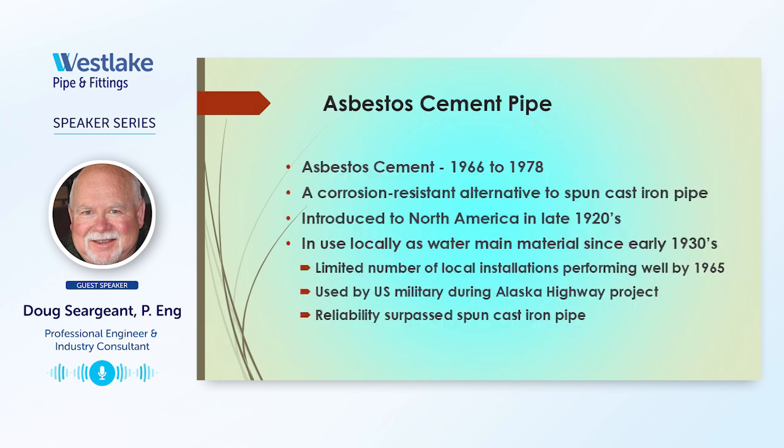So in 1966, the city made the transition to asbestos cement pipe. They decided they had to go to a non-metallic pipe. Now, it had been introduced to North America about 1928 or 29, originally developed in Europe. In Edmonton, they were fairly early adopters of it, and in the early 1930s, they started putting a little bit of that in, and they did have some installations that performed quite well. I did take out some of that pipe that was put in 1931, about in 2016. It finally got to the point where it had some failures occurring on it, and so I removed that.